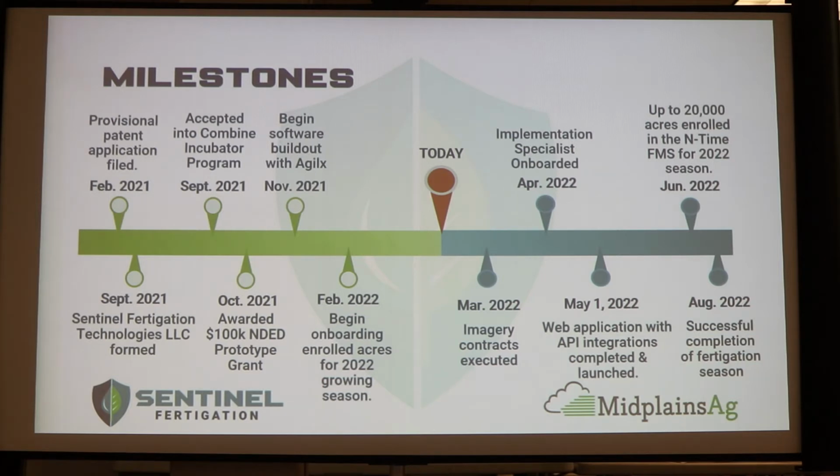And right now we're in the process of onboarding enrolled acres for 2022. Our target here is to get to somewhere close to 20,000 acres in the system for 2022. That's how much imagery I'm going to contract with Planet for, and so that's what we're aiming to hit. Today I'm giving this presentation. We're going to execute our imagery contracts here in March.